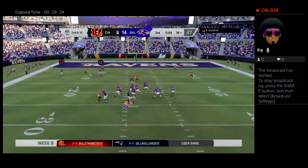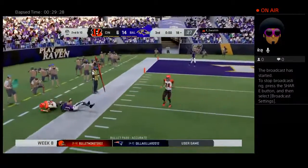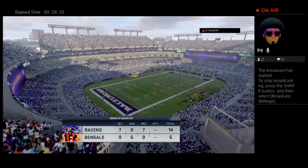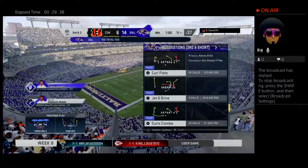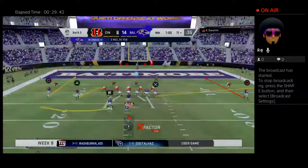Again on 2nd and 10, it's Jackson. Snead's got it. He's going to be out of bounds on what's going to wind up being the final play of quarter number 3. Back now in Baltimore. It's the Ravens in control of the football. They've also got the lead as we get set for the 4th.